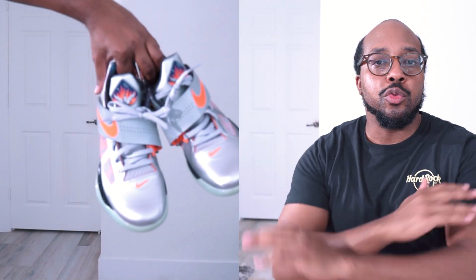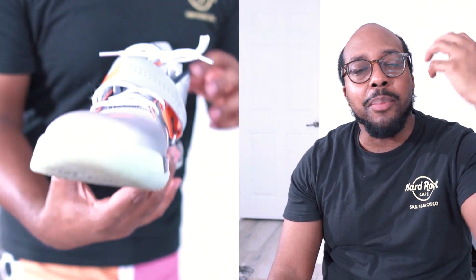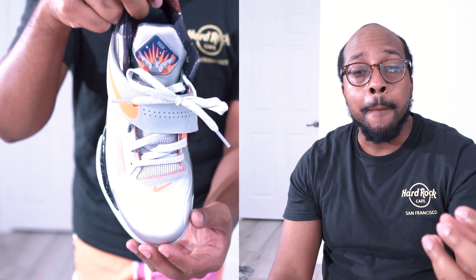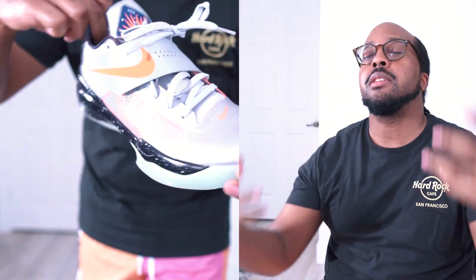These are one of my grails. Full stop. One of my favorite shoes ever. I wanted these originally when they came out, I want to say maybe 2014, 2015, something like that. These KDs are one of the better executions I've ever seen on a shoe. From the galaxy theme to the colorway to the glow-in-the-dark outsole to the Pegasus, I think it's Pegasus, the space horse unicorn thing on the tongue. This shoe is perfection to me, and it's very comfortable.